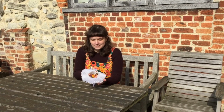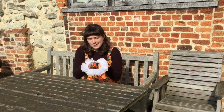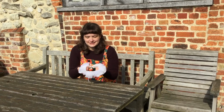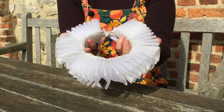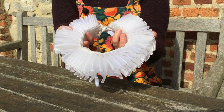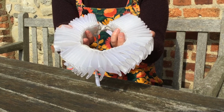And today I've got with me one of the most recognisable bits of Tudor and Stuart clothing. It is a ruff. And this is something that you see lots and lots of people from that period wearing in images from that time. And it's just, to us today, I think, looks like such an odd bit of clothing. I can't really imagine what reason there would be for wearing something like this, but it was really, really widespread.